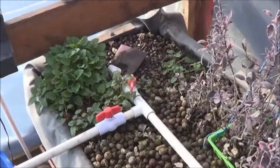Thought I would show you really quickly what's going on in my greenhouse as far as the aquaponics system, and show you what survived our Canadian winter once again. So let's take a look around before my camera dies.